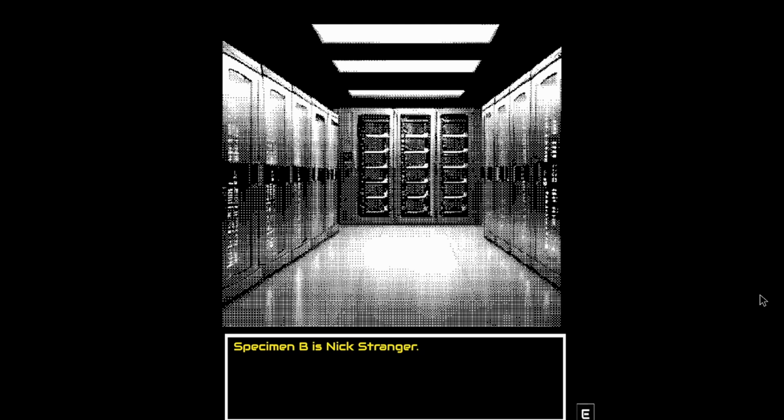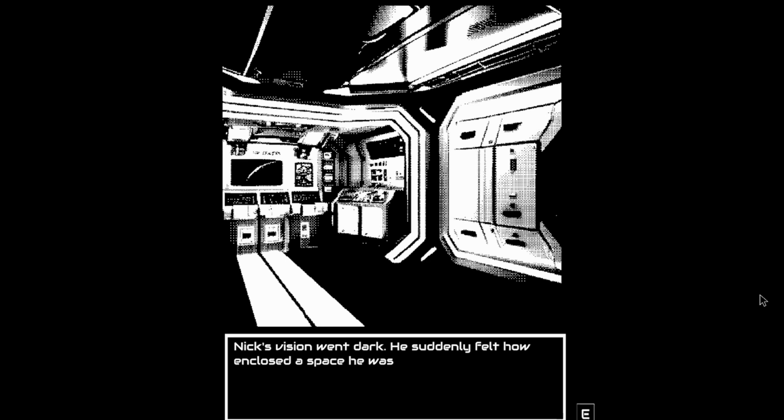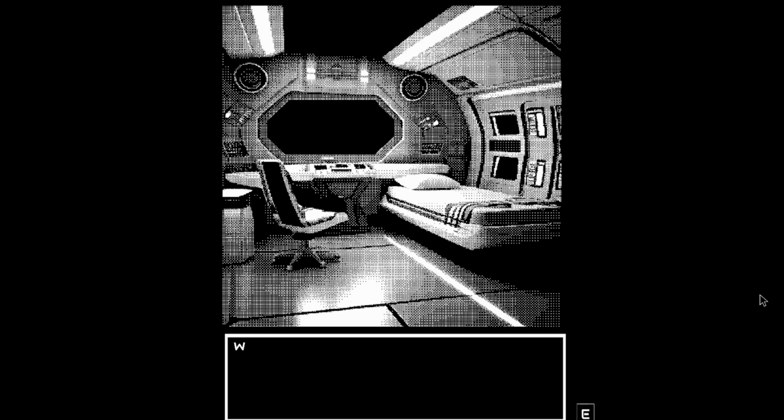Oh my god. Nick's vision went dark. He suddenly felt how enclosed the space he was in was and that he had nowhere to run. His heart was pounding wildly in his chest. Noticing this, the ship immediately injected him with a tranquilizer. Waking up, Nick found himself on his bed. He had a hard time accepting the reality he found himself in. Time passed and his condition deteriorated significantly.